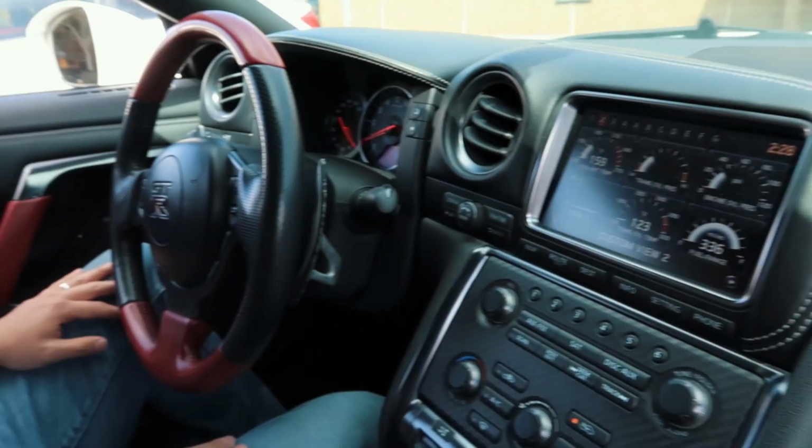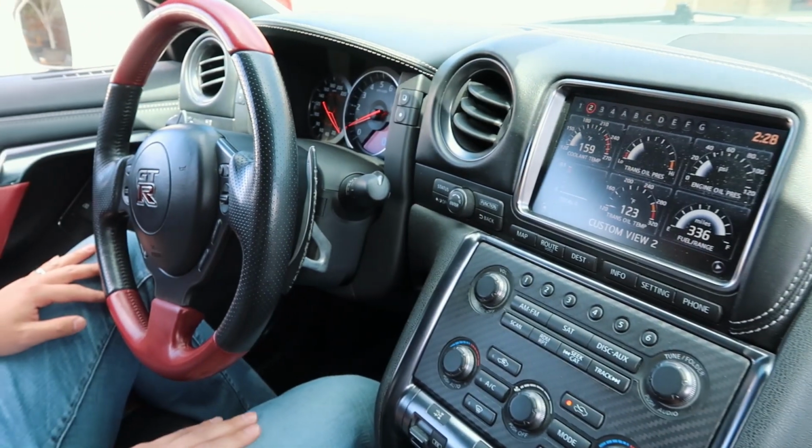So in the previous video, you guys know that we just picked up a GTR, my dream car. So today we just want to do a first impression video of the GTR, and that is what we are inside of right now, as you can see. And first impressions of the interior, I think it looks freaking badass.